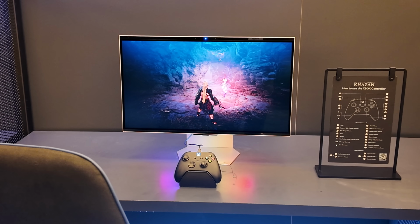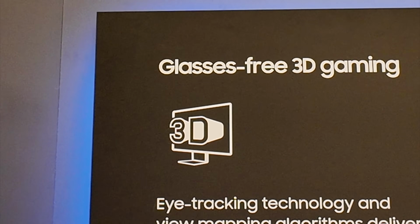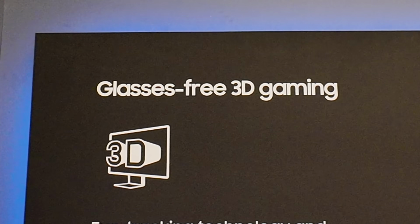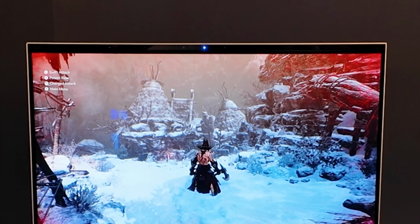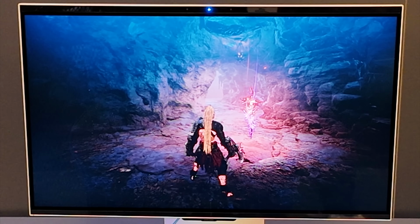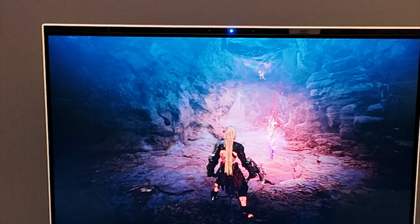Again, this is not something that's going to translate well on camera here, but it's definitely very noticeable. I wouldn't say that it's like in your face popping 3D, but to get this level of 3D graphics from a monitor without wearing glasses is pretty cool. AI can now analyze and convert 2D video to 3D on that Odyssey 3D, which is a pretty good upgrade for this year.